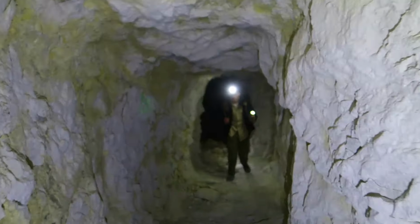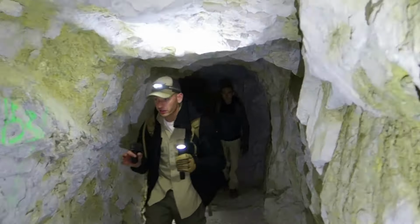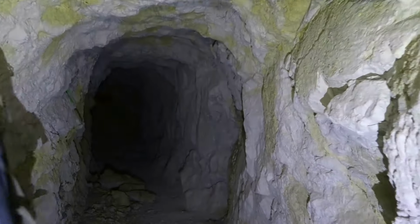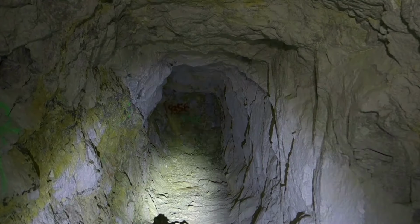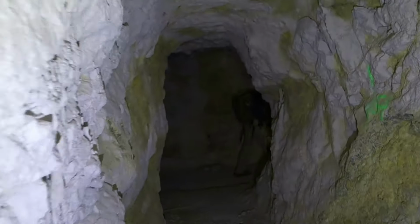It's just a face. Yeah, this white is great for the lighting. Yes, it is. It is a face. They were not lying. All right, let's see where the main drift keeps running to.